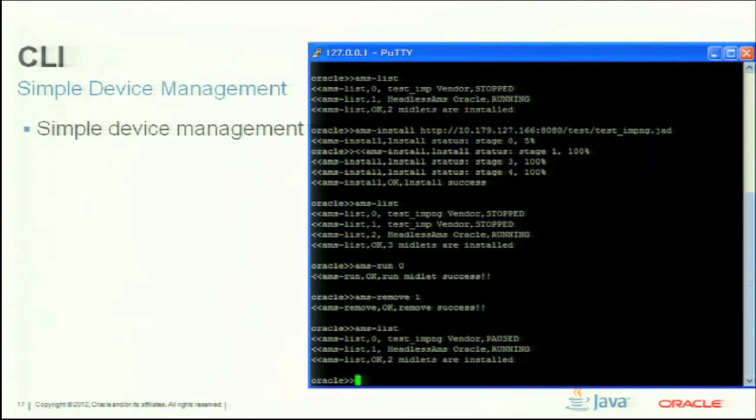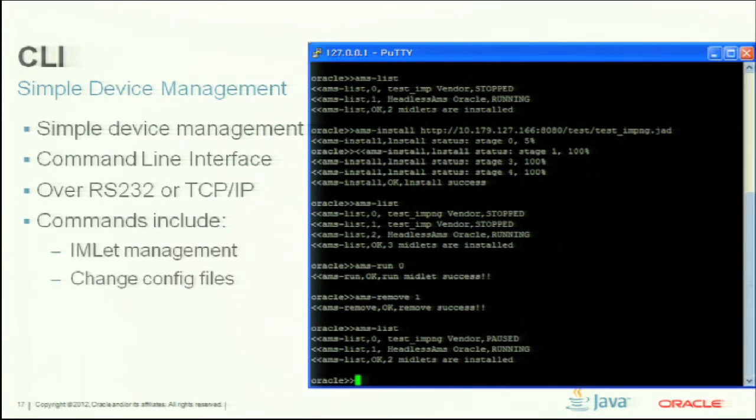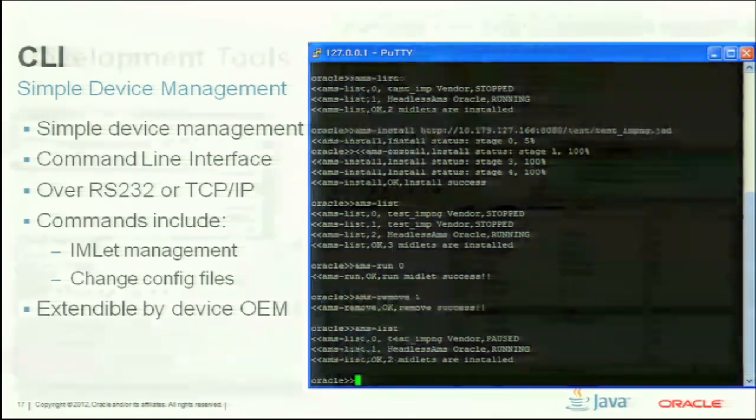You can install applications, update, interactively. You can connect it over a serial line. You can connect it over TCP/IP. The device manufacturer can extend it to any interface they have in mind. You can change configuration files remotely. You don't have to be by the box to change the configuration files. The set of commands available with the CLI is extendable. So usually we expect the device manufacturers to come up and add their own commands, if they like, of course.